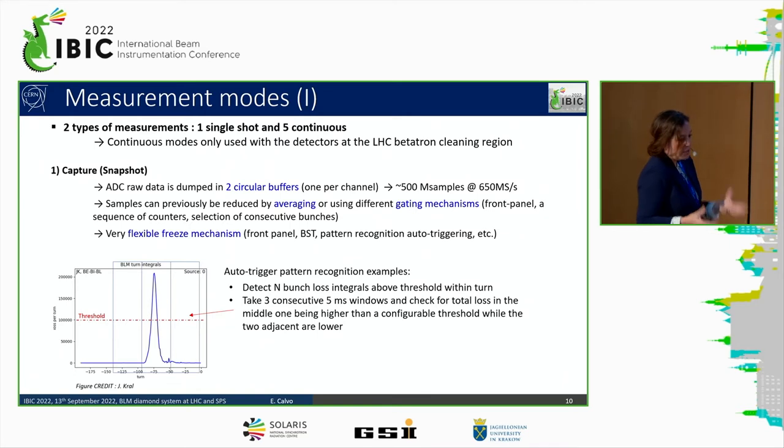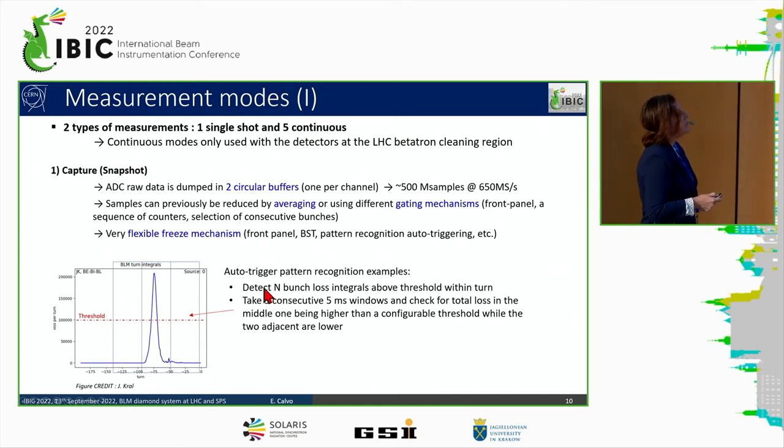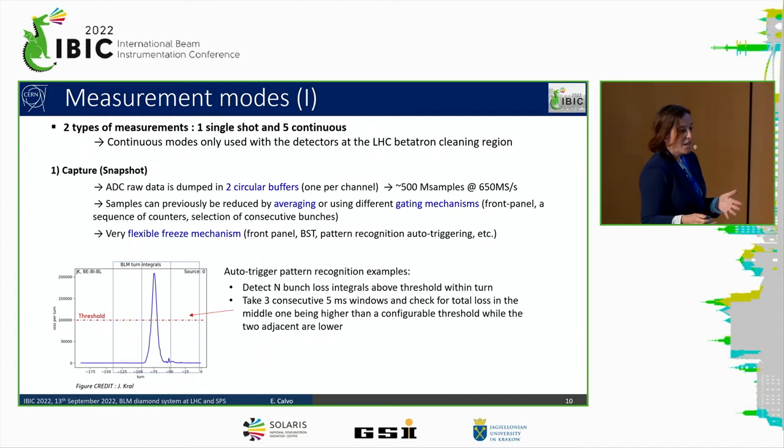So we can define a series of criteria to decide when the data is interesting, and we can freeze it for later post-processing. I'm putting here just a few examples, there are more. For instance, we can say, I want to freeze the signal if n bunch loss integrals are above a certain threshold within one turn. Or we can define a different kind of criteria: I want to define three windows with a certain threshold, and if the losses in the middle window are above the threshold and in the adjacent windows are below, then this seems an interesting event that needs to freeze the buffers, record the data, and send it to the logging measurement databases.